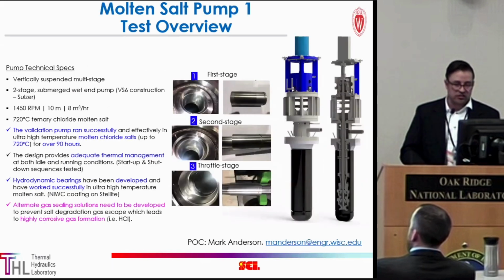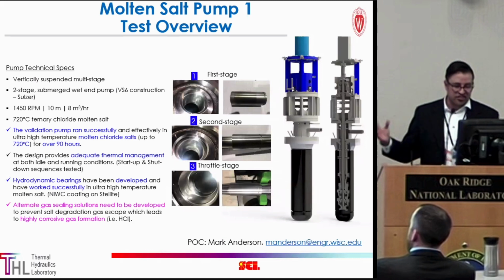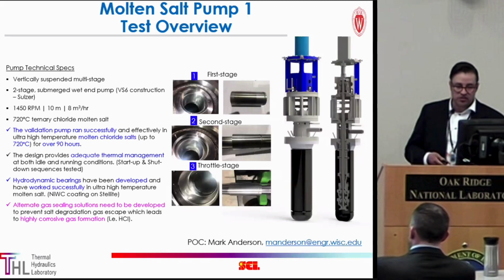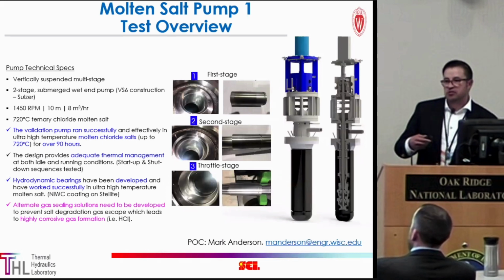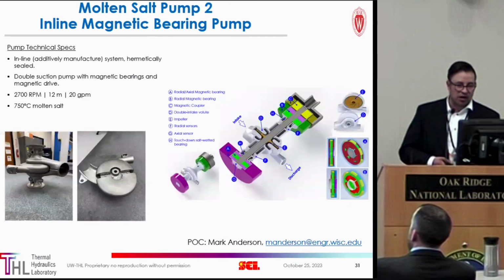They've also been able to develop a lot of different types of pumps and looking at different stages of the pumps, looking at thermal gradients, again, with the ternary chloride salt, since that's what the DOE SETO is interested in for this work. Also looking in the gas space and seeing how the interactions between the liquid phase and the vapor phase also interact with pumps.